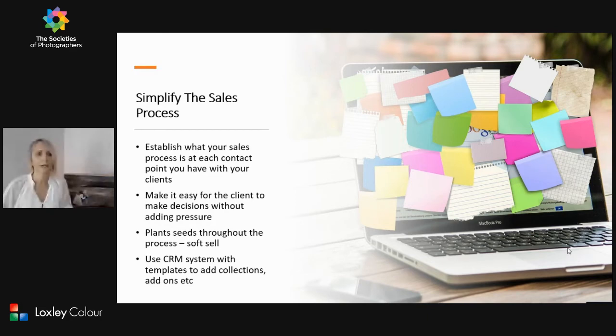So make it easy for the client to make decisions without adding pressure. So again, that is going through your sales process and identifying it, scrutinizing it, pulling it down. Okay, so when am I contacting, and how am I going to introduce them to what we offer? So this goes on to the next point about planting seeds throughout the process. That is basically your soft sell with your clients, and you should be starting that at a very early stage, the first point of contact, trying to plant seeds.